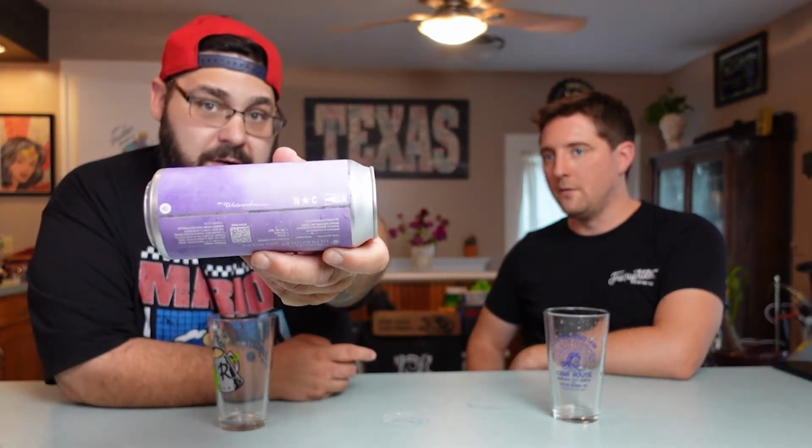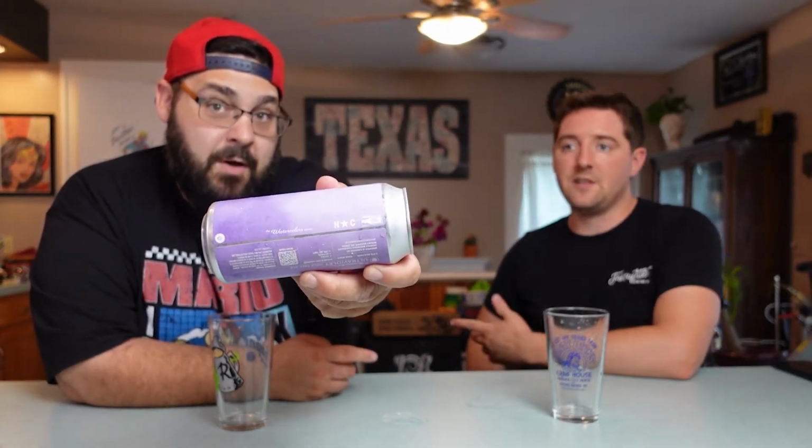This is Ultraviolet. This is their IPA, 7.5 ABV. This is part of their watercolor series, whatever that means. Got the old North Carolina up in there. Cool looking can, good color. This is brewed and canned at Hopfly Brewing Company, Rocky Mount, North Carolina. Double dry hopped with Citra, Strata, and Vic Secret.